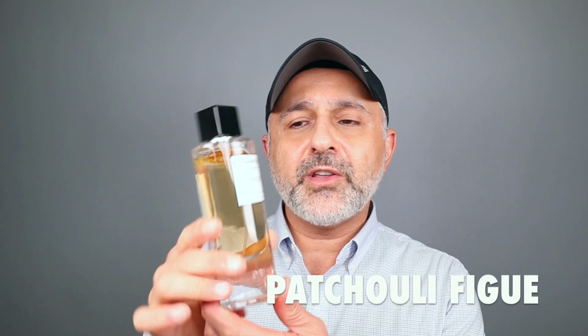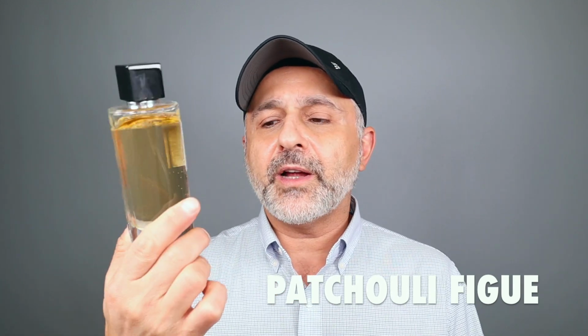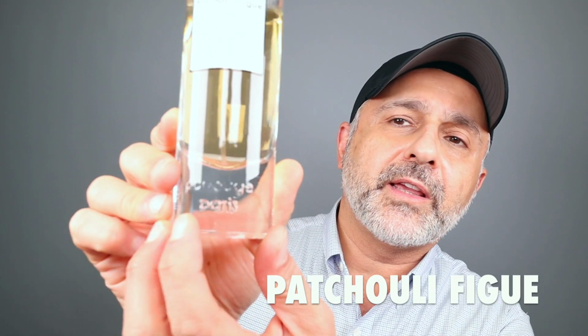Instant love with one of them. Features my favorite note of patchouli, but this one combines fig, and I'm going to talk about that one first. Patchouli Figue in this bottle, and as you can see, these are 100 ml bottles, very unique looking bottles, upright, tall. The name of the brand is right here as well, engraved, and this one is really nicely smelling. Patchouli Figue is created by Maria Schnirer, a 2021 launch, as I said.